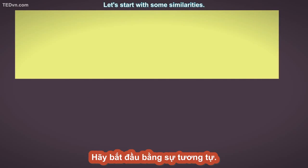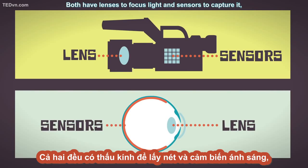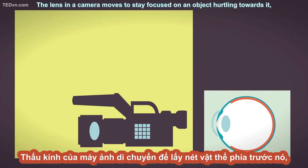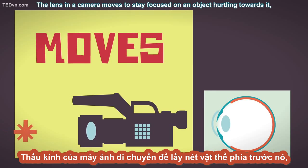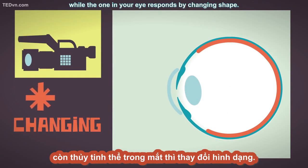Let's start with some similarities. Both have lenses to focus light and sensors to capture it. But even those things behave differently. The lens in a camera moves to stay focused on an object hurtling towards it, while the one in your eye responds by changing shape.